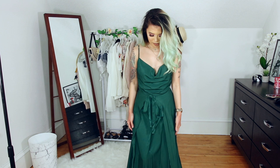You guys are not ready for this set. This is another two-piece set. It is just so gorgeous. First of all, I love this forest green color. I never really like to wear green, but this one in particular, I just love it. I did pick this set up in a size extra small.